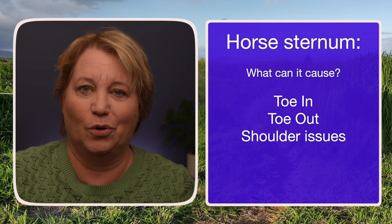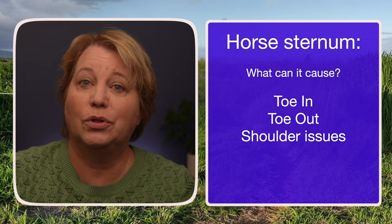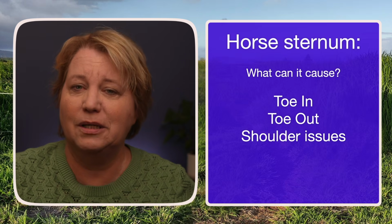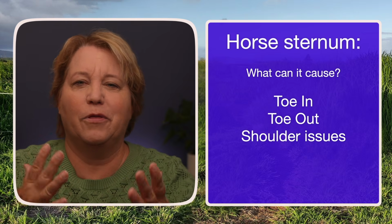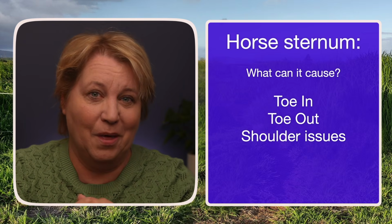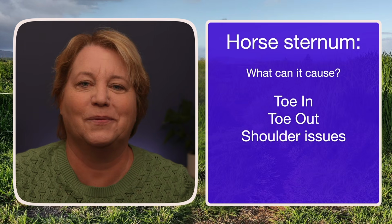Let's talk about three ways a misaligned sternum can affect your horse. These are the horse can be toed in, toed out. The horse could have shoulder issues such as misalignment or even atrophy. The main goal of this video is to help people think about why something is happening rather than think a problem is always just permanent or just how it is.